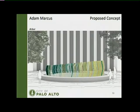Okay, so Adam came up with a concept for Arbor, and I need to add here that these concepts that we're looking at are at very initial phases. They're just back-of-the-napkin type of sketches. So we would go into a more detailed refinement of each design and concept with each individual artist here.